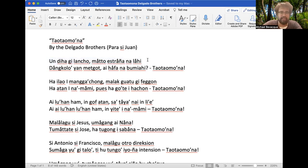So here we go. Un día gilanzo, matu extraña na lahi. One day at the ranch, a strange man came. Donkulu zanmet gut, I hafa na bumiahi, Tautomotna. Big and strong. Where is he headed to?